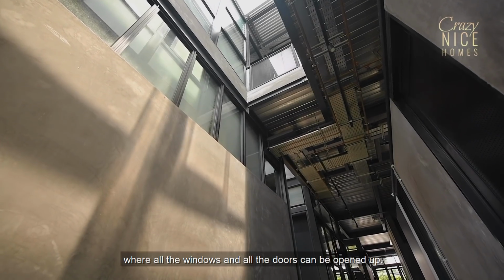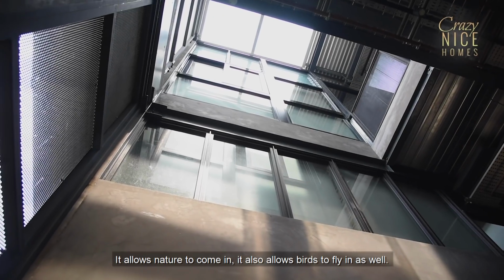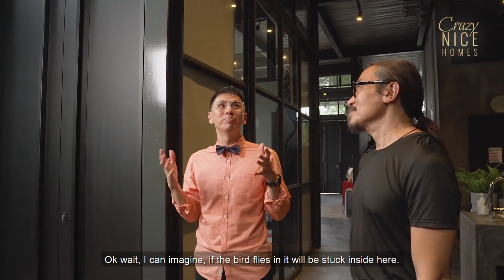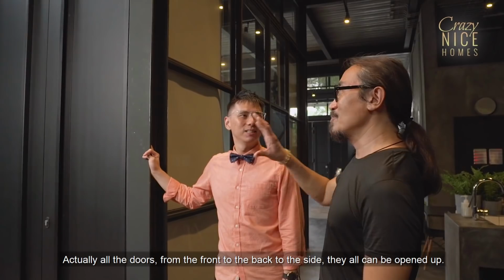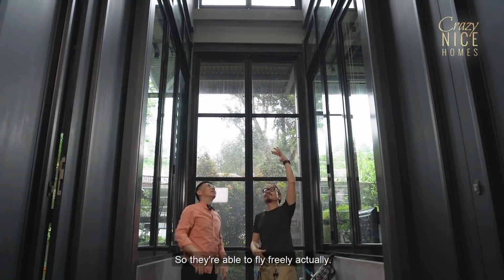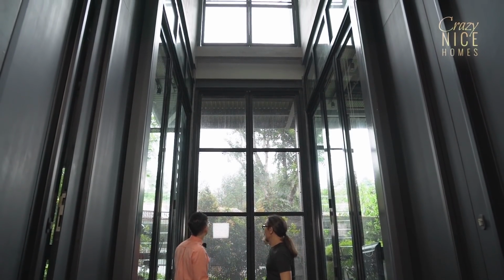the windows and all the doors can be opened up. Allows nature to come in. It also allows birds to fly in as well. So, wait, I can imagine if a bird flies in, you'll be stuck inside here. How do you catch them? Actually, all the doors from the front to the back to the side can be opened up. So they are able to fly freely. Oh, okay. This is like a bird park in a way. It's just like a bird park.